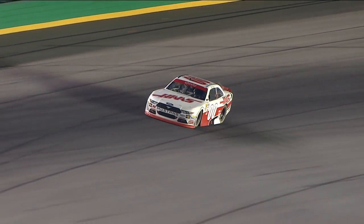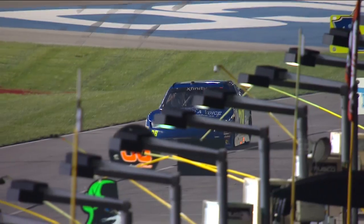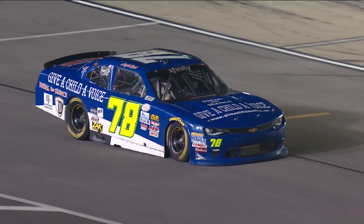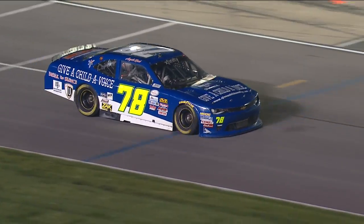Caution is out at Kentucky. Car spin off of turn 4. Off of turn 4, Angela Rook is around in the 78. Well, that's the break Justin Allgaier was looking for. He's in that free pass position. Plus, it'll allow him to go get tires and fuel. Very interesting.